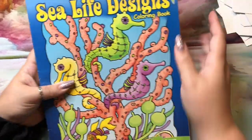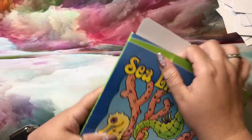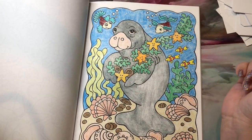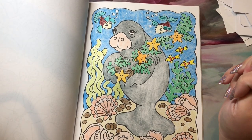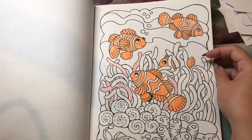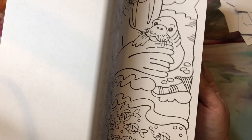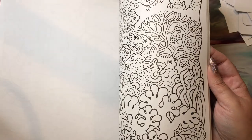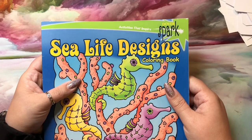I have Sea Life Designs by Dover Spark. This is a Maggie Swanson book, and it's super cute. And I apparently only have one finish, which again shocked me. But it is this seal. I almost said walrus, but it's not a walrus, right? No. But I definitely brought this on a cruise with me and used twistable crayons. I remember doing this page on a boat because I was like, sea life on a boat. But yeah, this is one of the cutest pages I've ever seen. And there's my walrus. Okay. Turtles. So that's that one.